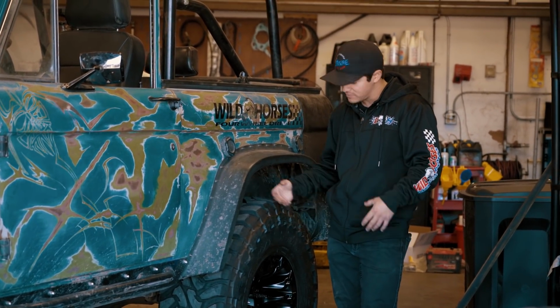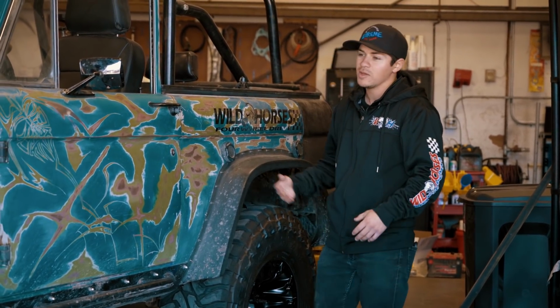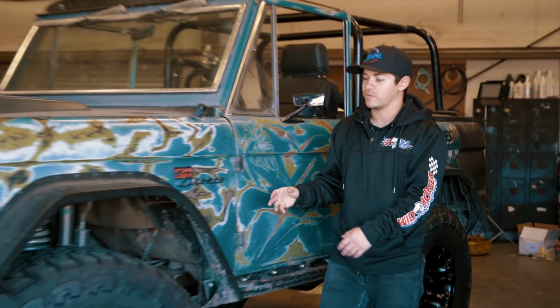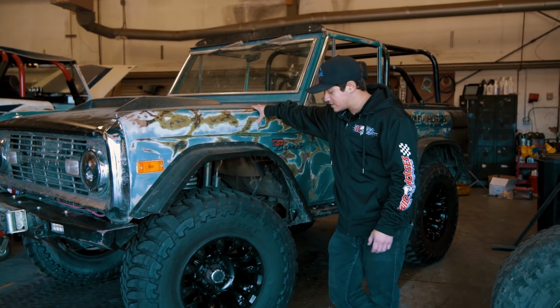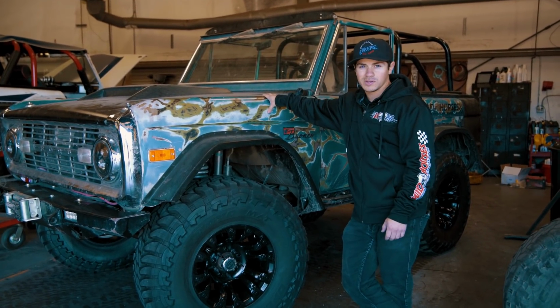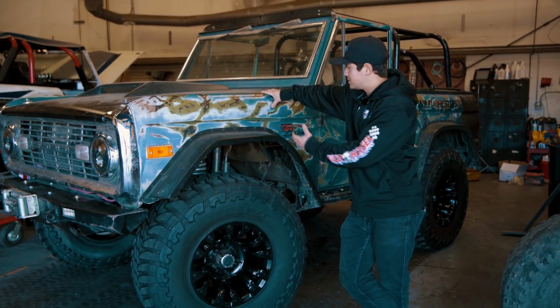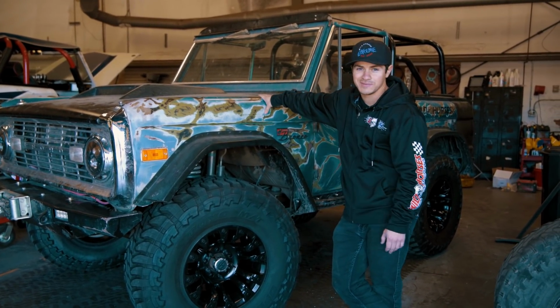Maybe I'm gonna put a full width in the back and kind of widen it out again, or I might put the Gorilla War flares on. But overall, I do like the stance. Every time I see it, it just grows on me more and more. That's just kind of how this thing has worked, from the paint job to everything else I've done on this thing.